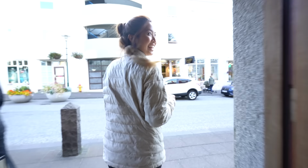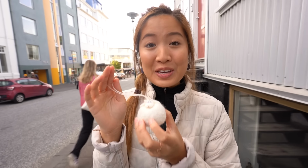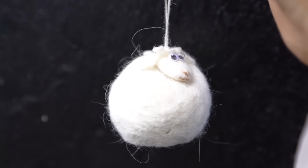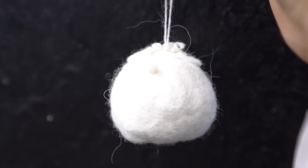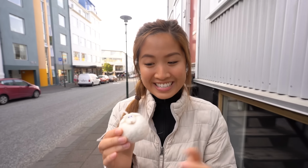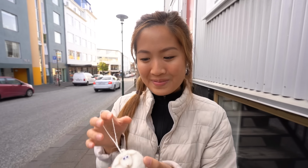Well, a new country means another ornament for our Christmas tree, and here I have the cutest little sheep. It is so round, which is perfect because I'm obsessed with round things, and it has the most darling face. But all around Reykjavik, we've been seeing this Icelandic sheep wool, and I love that this is made out of it. And of course, it's also a sheep itself, so this will be hanging on our tree this year.